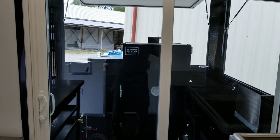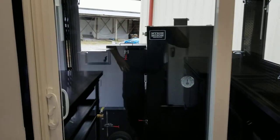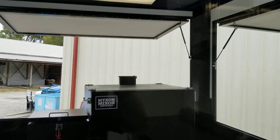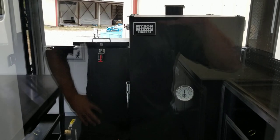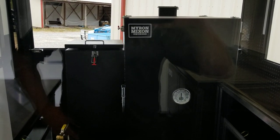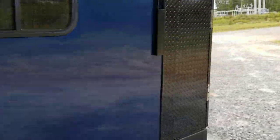Then we can pan back around. You've got a nice patio door that runs out onto an 8-foot porch. It's nicely lit. You got beautiful lockdown gull wings and an amazing Myron Mixon smoker. How about that one? So this is leaving here on Friday and will be put in use within a couple of weeks. So let's jump out here and take a look at another one.